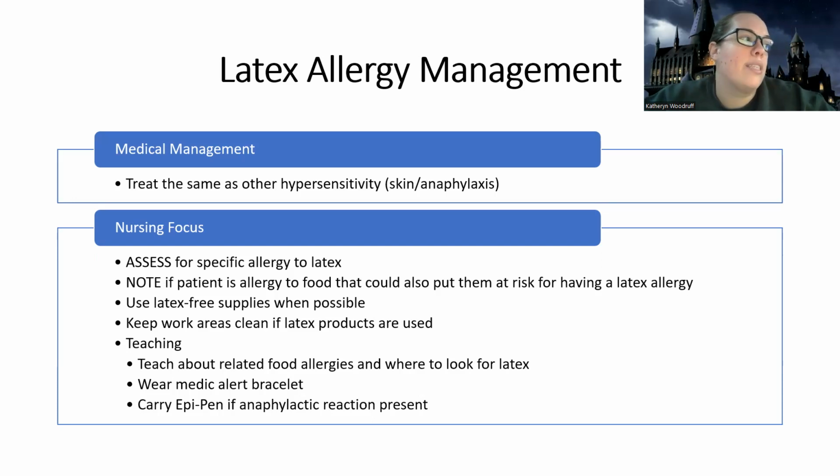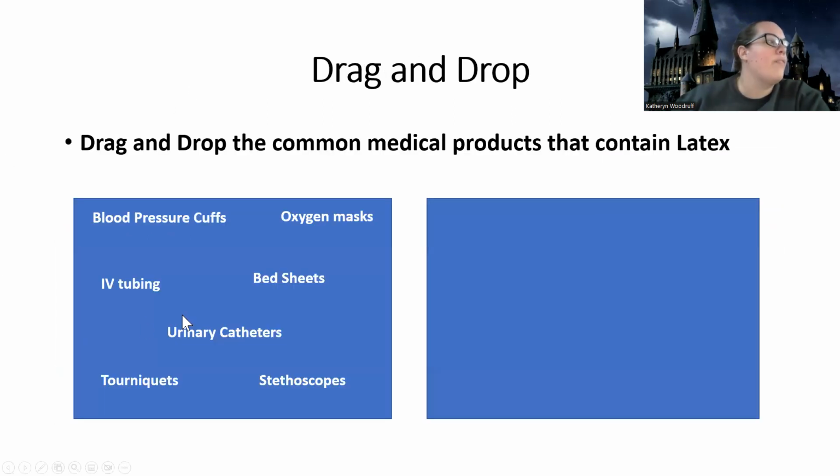Medic alert bracelets are really key for these patients, because people may not know. Let's say they're found down, they call 911 and an ambulance arrives. If they don't know that the patient has a latex allergy, they could come into contact with a lot of latex products. And if they have an anaphylactic reaction, they're probably going to need to carry an EpiPen around with them. So we have another drag and drop.